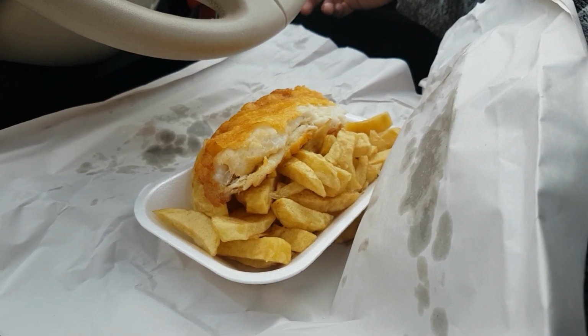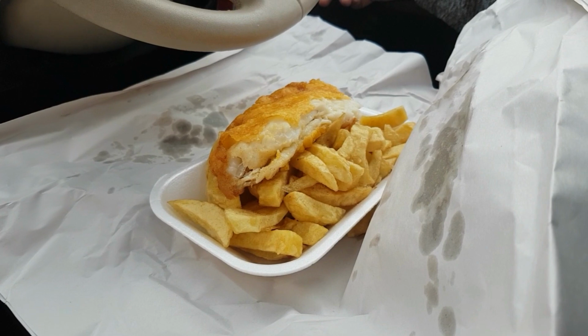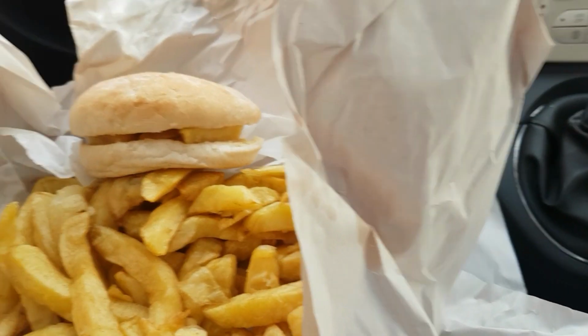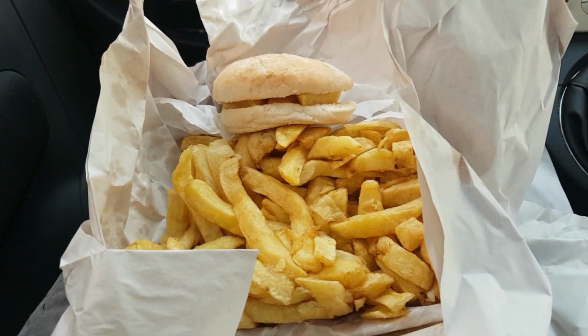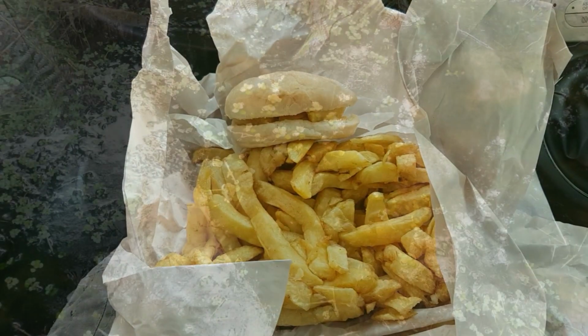Oh, look at that. We had to stop off on the way before we get to the waterfalls to get some fish and chips. I've got my eye on the wife's fish there. Yeah. I got a roll and a bucket full of chips there. I don't think I'm going to eat all those. But I'm going to have a good go at it. I'm going to finish these off and then we will be at the waterfalls.